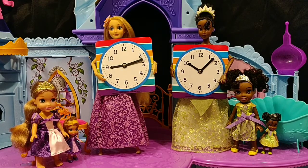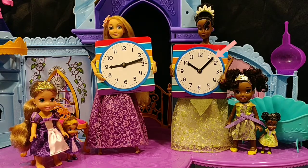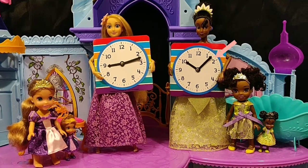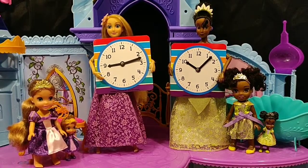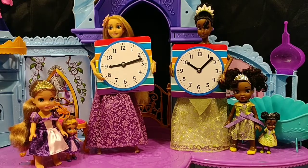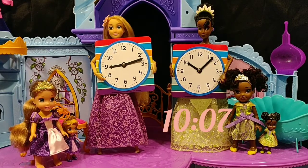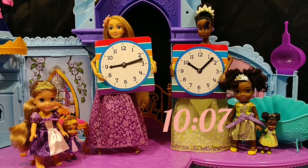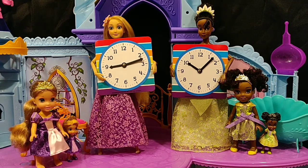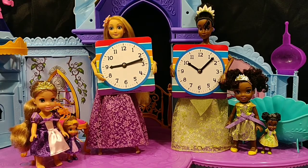Okay. Well, the short hand is on the 10, and then the long hand is between the 1 and the 2, which represents 5 and 10. So let me count up from 5. Let's see. 5, 6, 7. So it's 10:07. That's right. Oh my goodness. I did it. I think I'm getting this down.